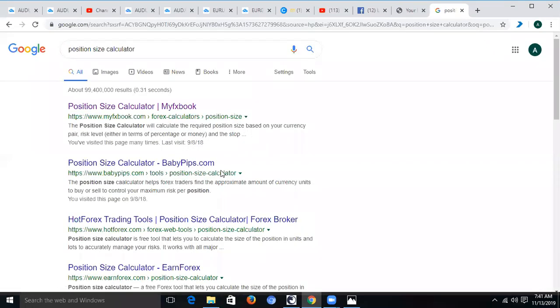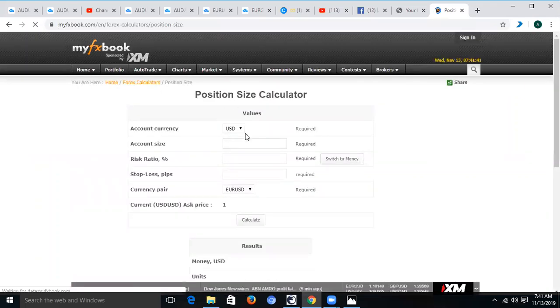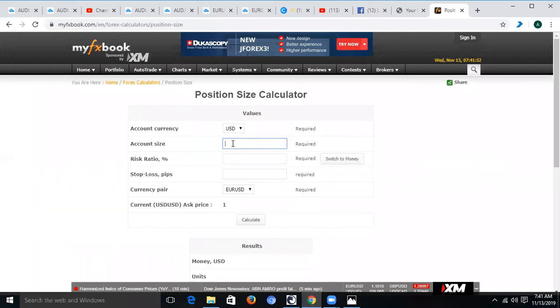Once you click on position size calculator, you will see this particular website. It's called myfxbook.com. You click it. By the time you click it, this is what you're going to find out. Let's say you have an account of $500. For you to manage your risk properly, what you need to do is to type $500. Your account, you should not risk more than 3% of your account, 3% or 2%. If you are aggressive, it should be 3%. If you are conservative, it should be 2%.